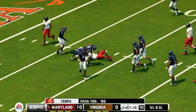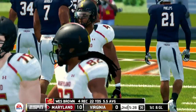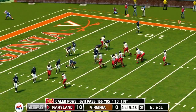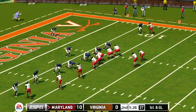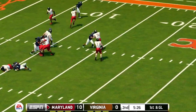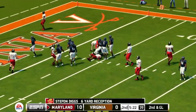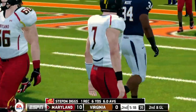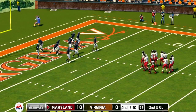Big play, and it's 1st and goal. That's a gain of 8 on the play. That makes it 1st and goal. Fires it out. Tackle around the 3-yard line. Call it a gain of 5 yards. That brings up 2nd and goal. This is the 8th play of this drive.